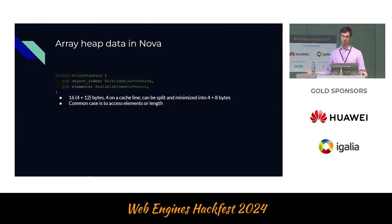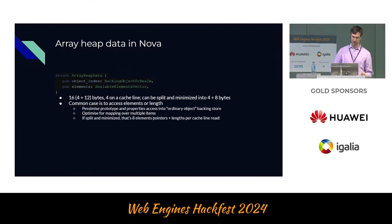So the common case is to access the elements or the length, so optimize for that. Pessimize the prototype lookup, pessimize named properties, because that's not going to happen. And optimize for mapping over multiple of these, so put them on the same cache line in a vector. And as said, we can get 8 element pointers on a single cache line if we really optimize this down.